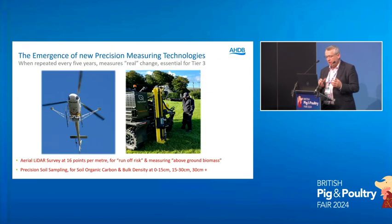Some of the key things we're going to do is use quite sophisticated technologies, particularly around the landscape. This is particularly relevant for outdoor pig production, but also the landscape that takes manures from indoor pig production. We're going to use aerial technologies called LiDAR, that physically scan the landscape at a minimum of 16 points per square meter. A satellite will do 1 point per 10 square meters. So this is really accurate.